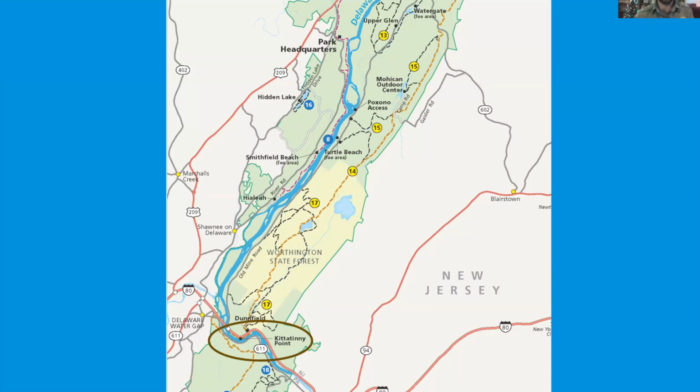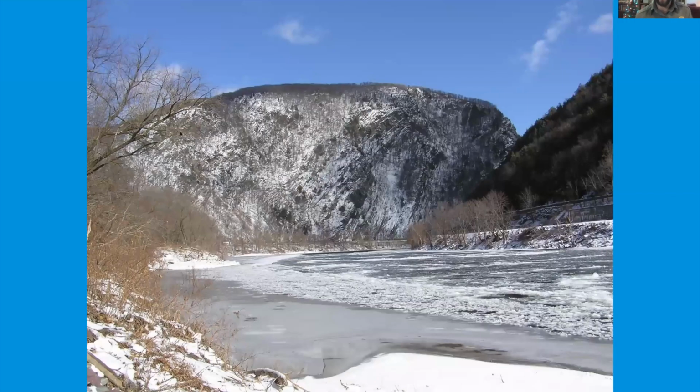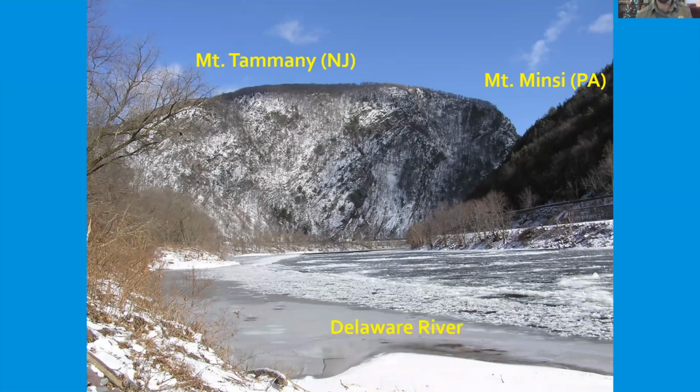And I circled it right there. There's an area there called Kittatinny Point. And this picture was taken from Kittatinny Point, which is on the New Jersey side of the park. On the left side of your screen, you'll see a mountain, and that is Mount Tammany. That's in New Jersey. And then on the right side, there's another mountain called Mount Mincy, and that's in Pennsylvania. They are quite steep. They go up over 1,000 feet from the bottom of where they start, which is at the Delaware River. And at this time of year, the river can get filled with ice.